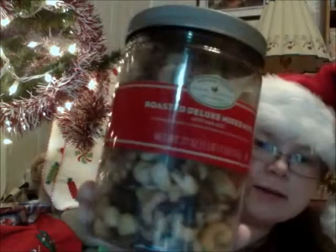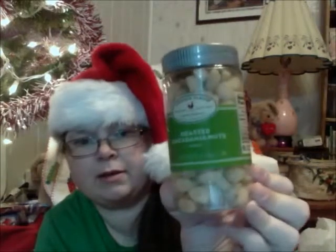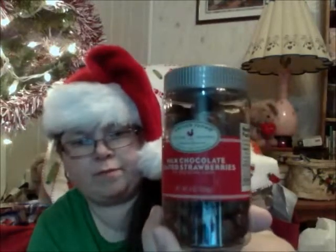And then these are roasted deluxe mixed nuts for my stepdad. And then I got these roasted macadamia nuts for my stepdad because he likes nuts. And I got milk chocolate coated strawberries for my mom, and I know they'll share the different ones, so that's good, they can share. That's why I try to get them different stuff, because I know they share their snacks.